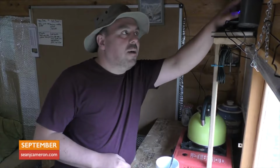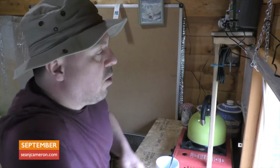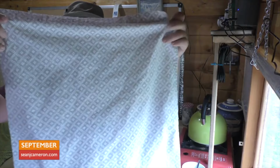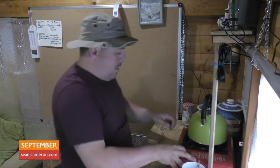Put the lights on. There we go. It's raining outside. But I've just been home because it's the start of September, and for me that's a good time to have a bit of a spring clean. So I've cleaned the shed this morning, sprinkled it up, and I've got these. These are my curtains, you remember. I don't know if I've got any gas left yet. Let's have a look.